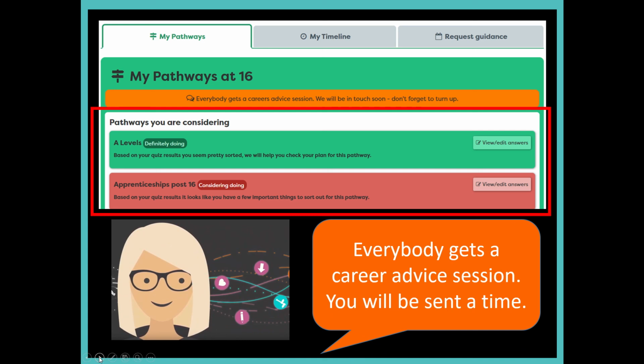So what we're going to do then is make sure our careers advisor has a session with you, but that they can match the session to your actual needs. You'll be sent a time. Don't forget to turn up. It's really important you do that.